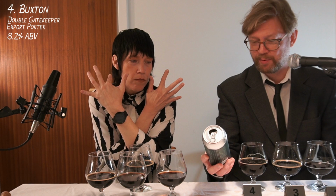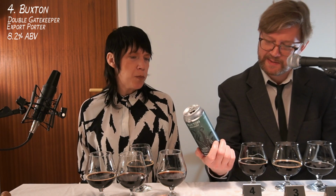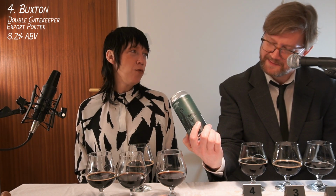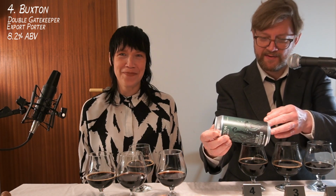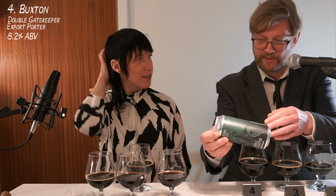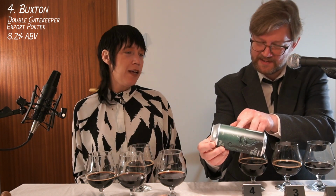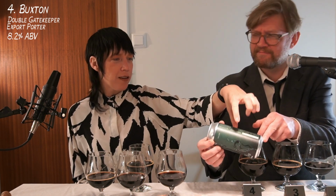It's export porter. So is this something more popular abroad, from the UK maybe? They just try to be special. Let's put something new, like export. Sounds cool. They say, a deeper and darker journey than its predecessor. Discover a rich dark chocolate and notes of coffee in this export porter. You never sounded more Swedish. But it's Finnish here. There's always some Finnish people in the beer. But if you look at it, it looks American. It's like double Gatekeeper, man. Export porter. Or several octopuses.